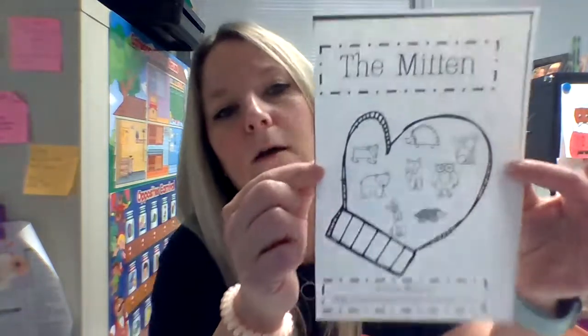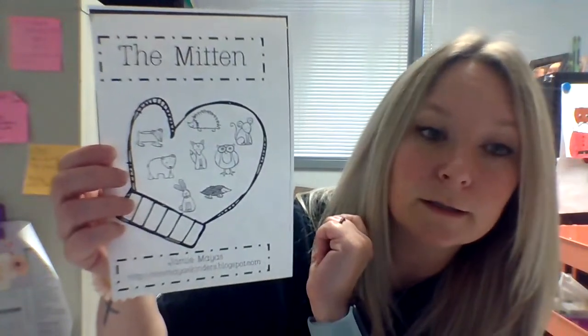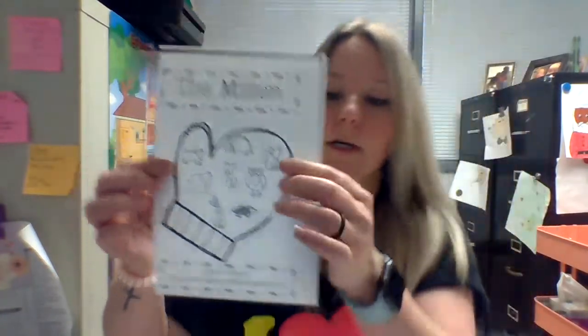We'll start with the cover of our book. So it's got all the animals in it, and your cover should say the mitten, and it should tell you Jamie Mayos is the one who created this book for us. So that is your cover page. So everybody find your cover page. Good. Once you got your cover page, then we got to find that first animal that went in.